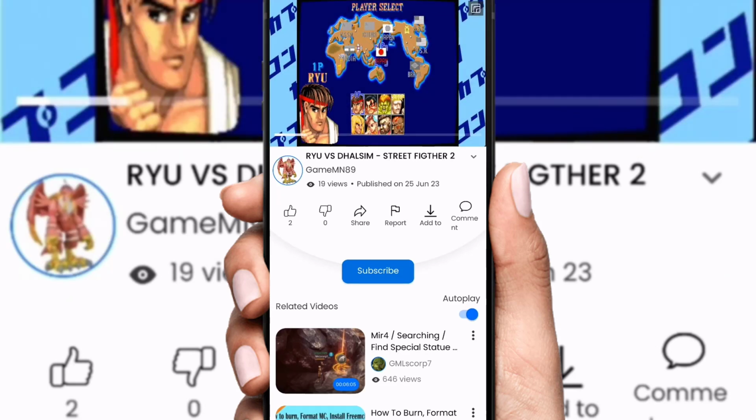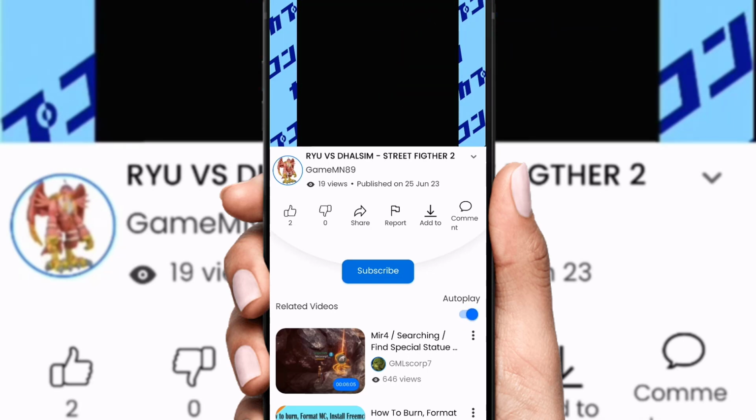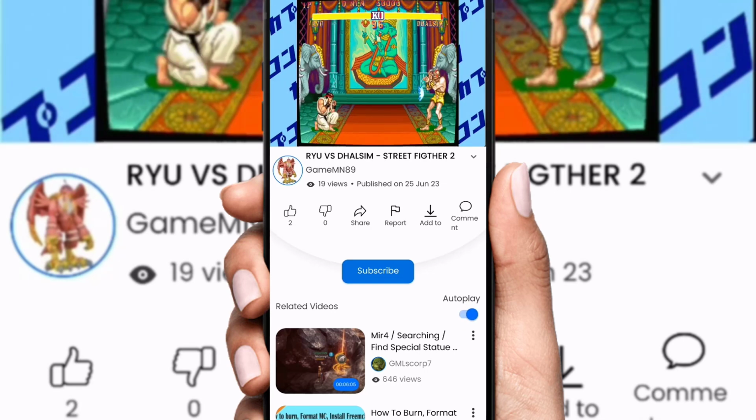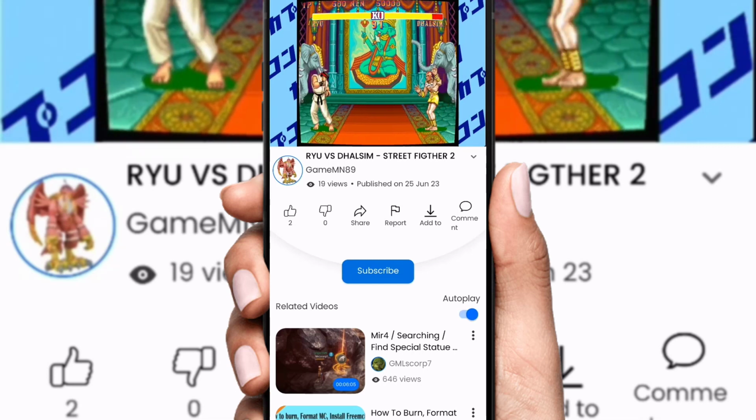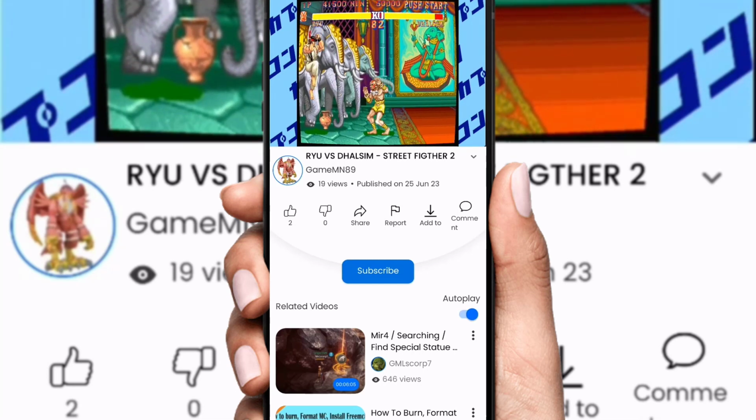A great function in this application is autoplay. If you click here, you have nothing to do. You put your phone on the table and go away, and your phone will earn money for you. Sounds great. Let's do this.